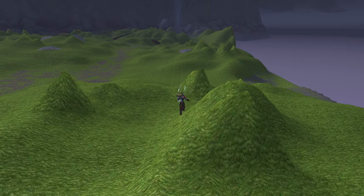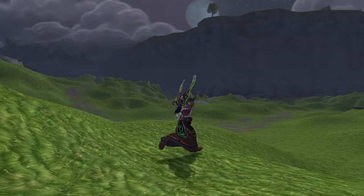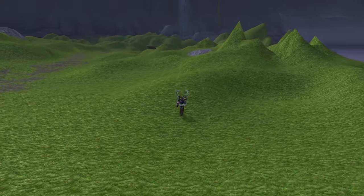I don't think it's necessarily a cave. I think it's just under the cliff here. But it's still pretty cool to look at. I got some cool waterfall views in this OOB, I will admit.